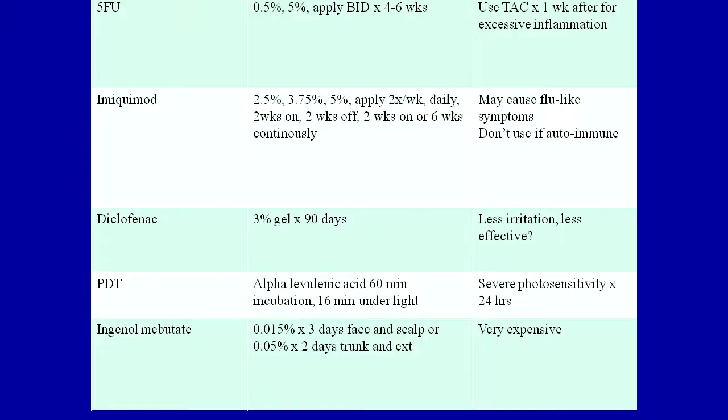Imiquimod can also be used. It comes as a variety of different percentages, as you can see on the slide. And there's a lot of different ways to do it. You can do twice a week, you can do 5 times a week, you can do every day, you can do 2 weeks on, 2 weeks off, 2 weeks on, 6 weeks straight. There's a plethora of different articles about how to use this molecule. And it's kind of like 5-FU. It's very patient dependent. Some people have a very, very robust response and get eroded, broken down patches and can't do the whole 6 weeks.